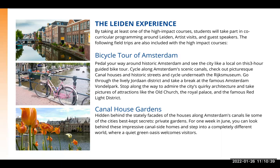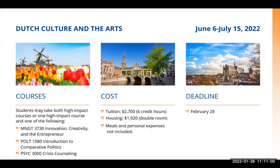Also included in that is a train ticket, I think for the 6 weeks is how I understand it. Museum tickets, theater tickets, and other discounts to entrances around the city. So that will be included in the Leiden experience if you take both or one of the high impact courses. And then you'll also see here a couple of different courses that you would have the option of taking. We have the innovation and creativity in the entrepreneur course, which really ties in well with either of the high impact courses. And then you also have a comparative politics course and crisis counseling, depending on which major students may be.